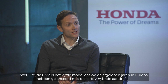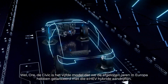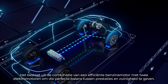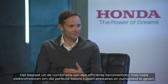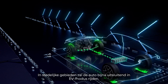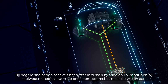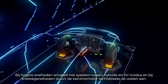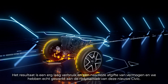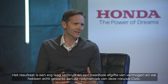Well, Ori, the Civic is actually the 5th model that we've launched in Europe in recent years to feature that eHEV hybrid powertrain. It combines an efficient petrol engine with 2 electric motors to give that perfect balance of both performance and economy. In urban areas, the car will operate almost exclusively in electric vehicle mode. At higher speeds, the system will shift between hybrid and EV mode, and at motorway speeds, the petrol engine will directly drive the wheels. The result? Fantastic economy and a seamless delivery of power. And we've really worked on the driving dynamics of this new Civic.